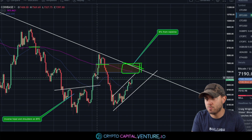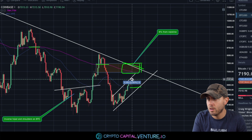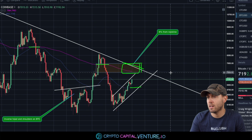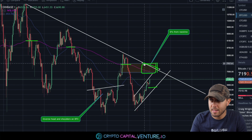But right now, key support for Bitcoin is that 50 EMA on the daily chart, which is also right around 4 to 5% away. So let's see what happens in terms of support holding and this uptrend continuing. But those are some key areas to look out for as Bitcoin approaches this important area of resistance.